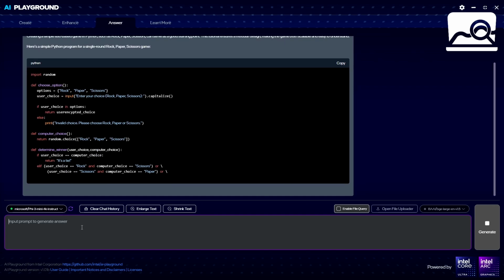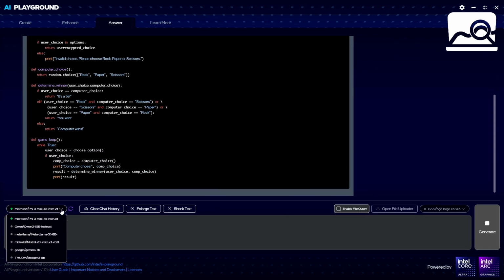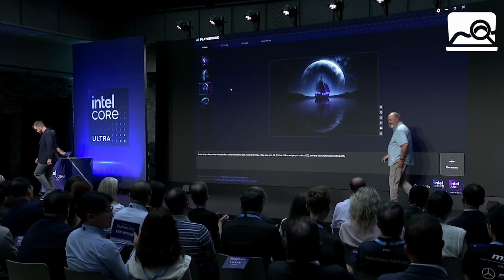AI Playground is a great example of how we think about AI at Intel. It's open, accessible, and secure. It's a great way to get started if this is your first time using AI on a PC, and it's also a great way to get a jump start if you're a more advanced user. We hope you love it on your new Core Ultra laptop. Back to you, Jim. Appreciate it.